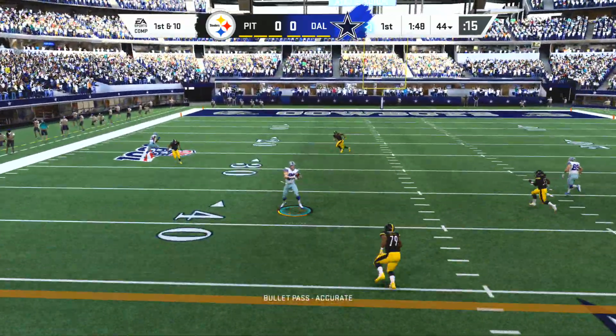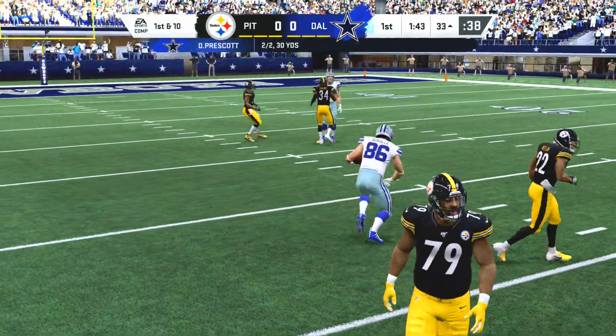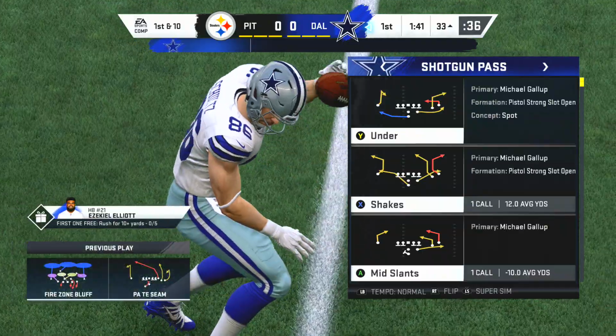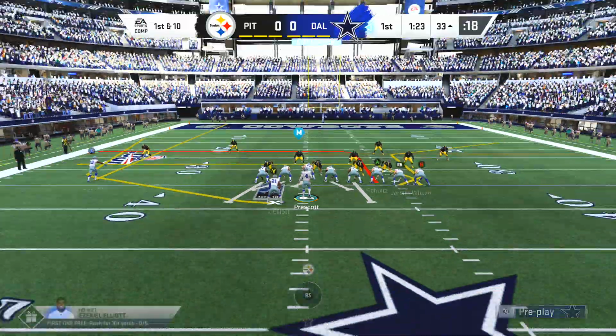Now a play fake here on first down. Man open, that's complete to Dalton Schultz. Now he's going to get this all the way down inside the 35. 23 yards on the play.